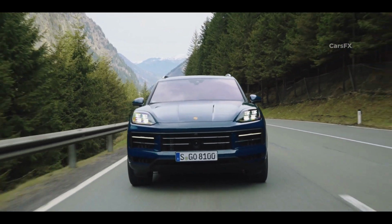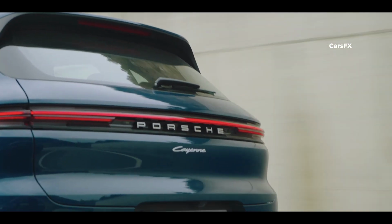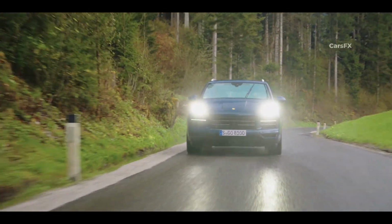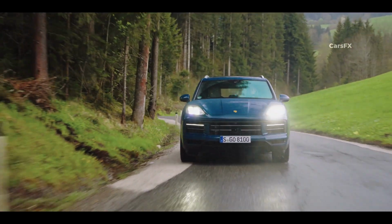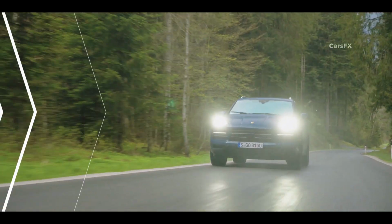It may be a hair slower to 60 and lack that signature V8 growl, but it's absolutely a performance-oriented powertrain. It is a pleasure to push around on mountain roads, with the electric motor eager to provide massive torque as the engine spools into action with a nice exhaust note.